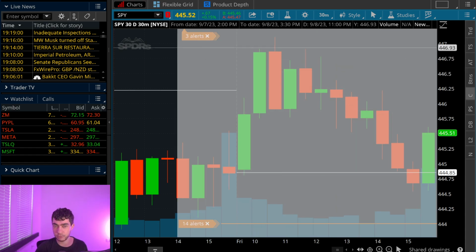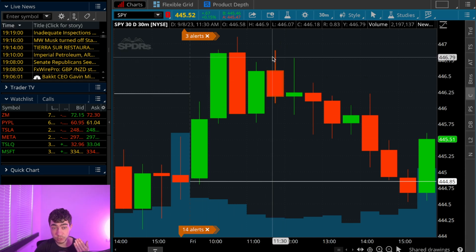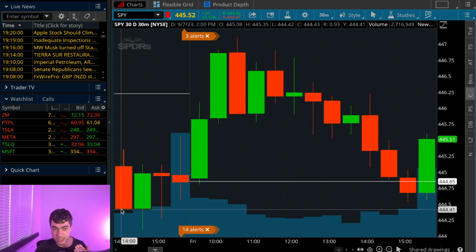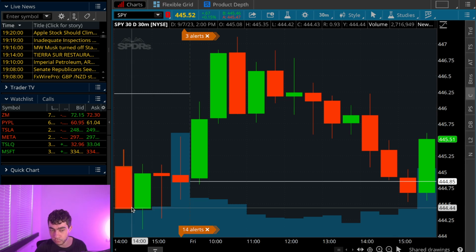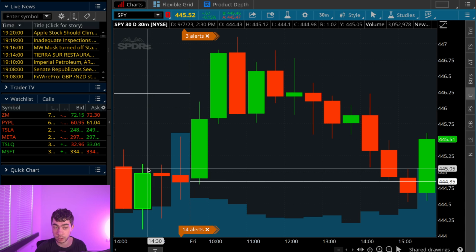So I noticed that pattern was repeating itself. So this is what I did after that. I said, okay, if you look at this candlestick right here, this 30-minute red candlestick, right? So I want you to look at this 30-minute red bearish candlestick, and then I want you to look at this 30-minute red bearish candlestick. See how they're identical? What did SPY do after that? After that, it went under the red bearish 30-minute candlestick, and then it flipped super bullish and closed green.